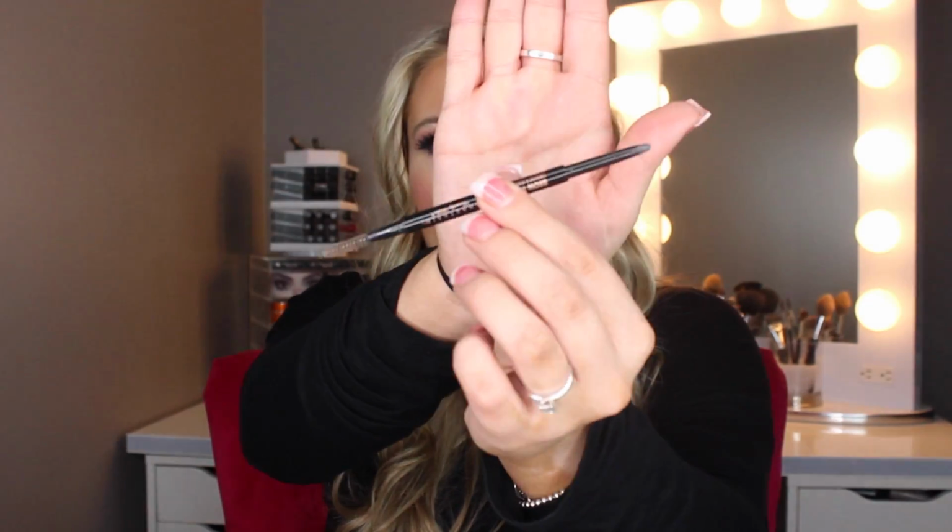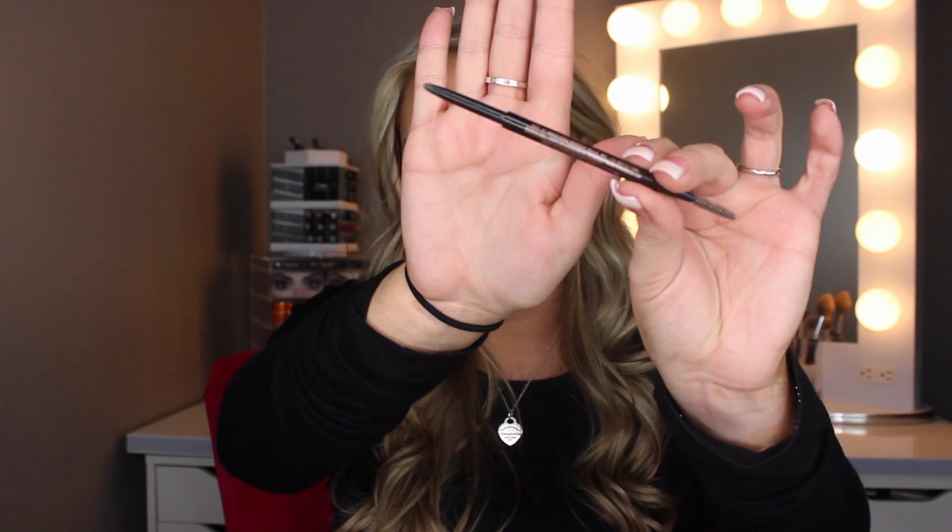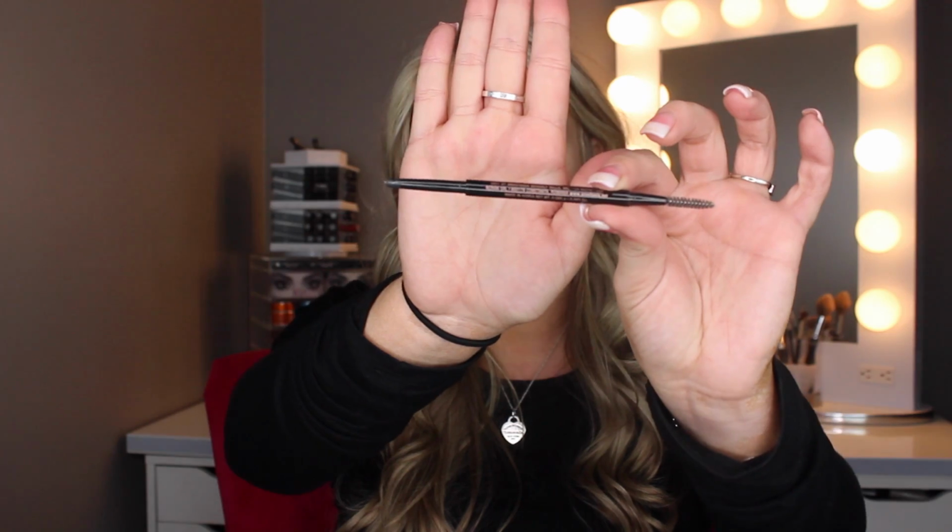It is a double-sided brow pencil. One side you have a spoolie to spoolie out your brows, and then the other side is a pencil to fill them in. I really like this for a more natural looking brow. Whenever I do the dip brow, it's more of a sculpted look, but I love them both.